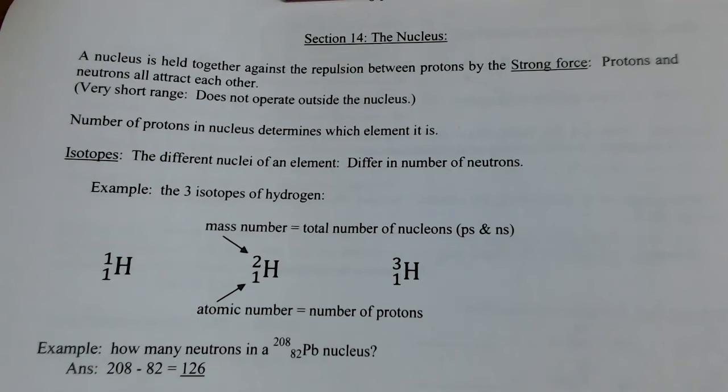nucleus. So it looks like the first thing I put there is a few words about what holds the nucleus together. With the exception of hydrogen, where there's only one proton, there are multiple protons in the nucleus, very close to each other. The nucleus is really small. From one proton to the next is something on the order of 10 to the minus 15 of a meter.